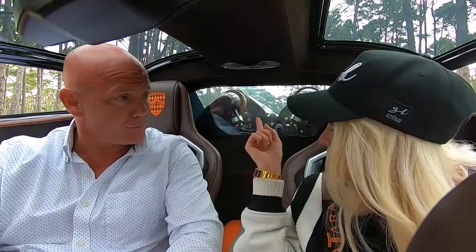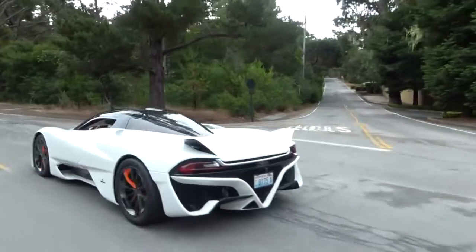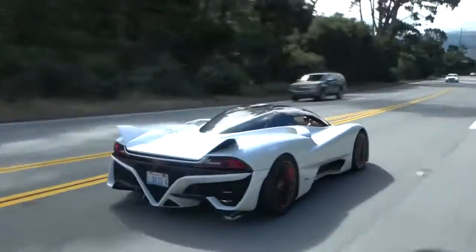And I'm just looking at the visibility as well. You can see really well. Yeah. This is something you can actually just drive around town. Yeah, and whether you're on the city streets or on a track, you'll notice this open A-pillar area really gives you a lot of nice visibility forward. Yeah, no, it's actually really good.